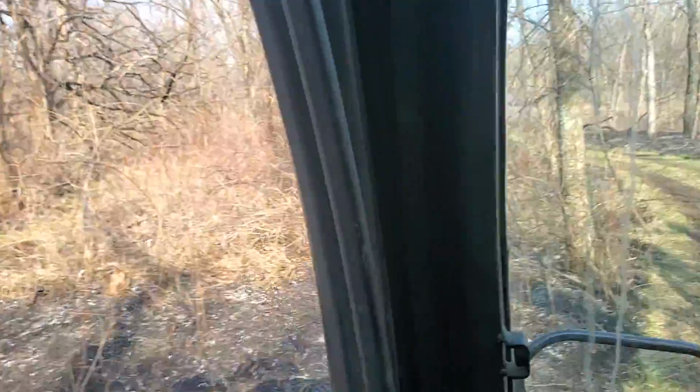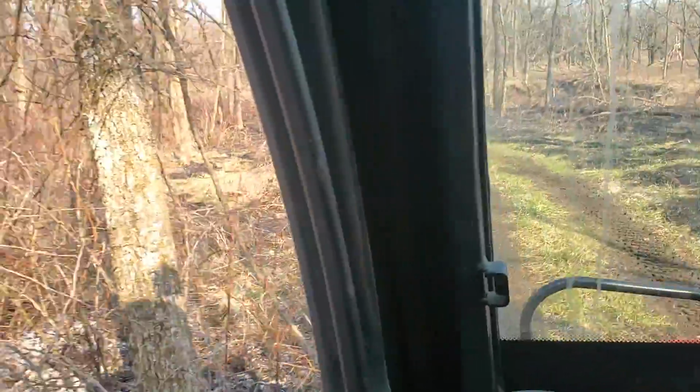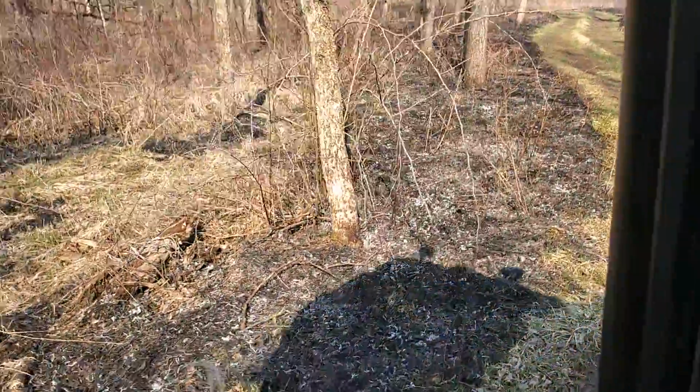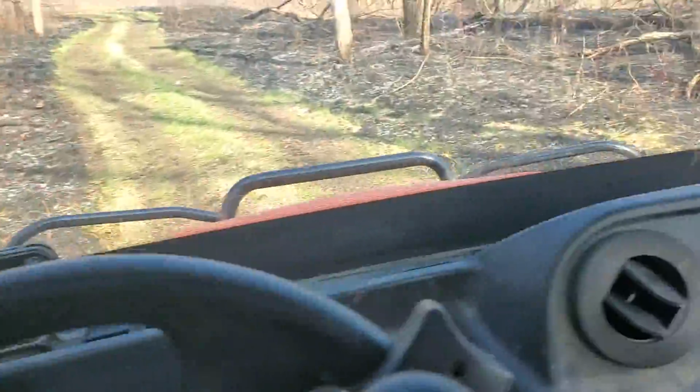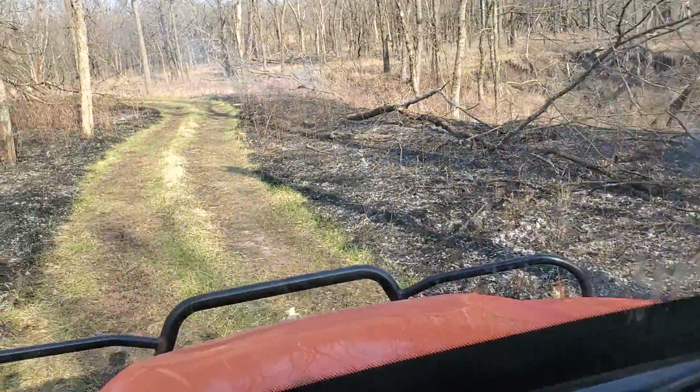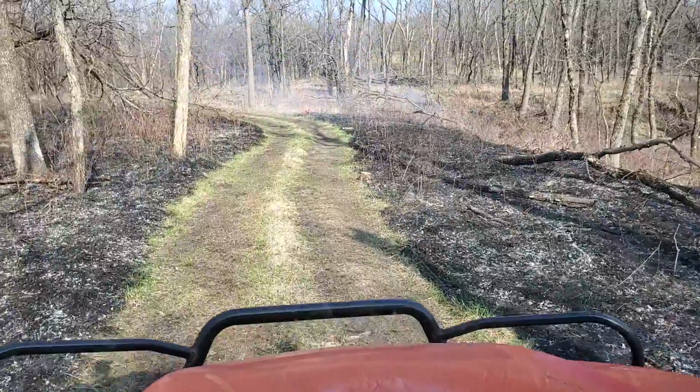If I had my way, I'd burn my whole property off every year, but it's like I said, in Iowa it don't happen like that. The trees and stuff don't catch on fire. It's dead in the night. But there's a little spot that's walking along.